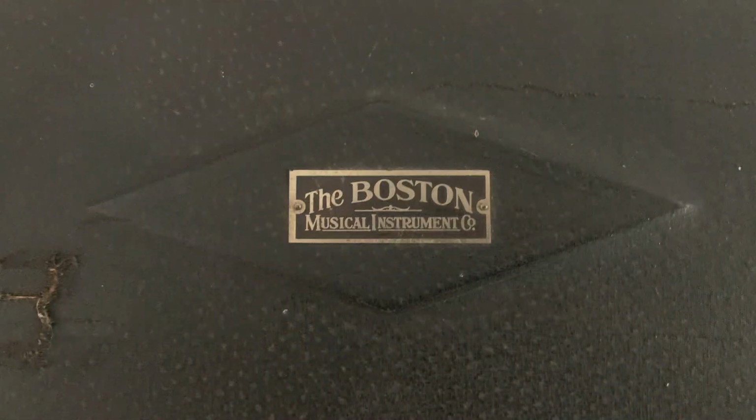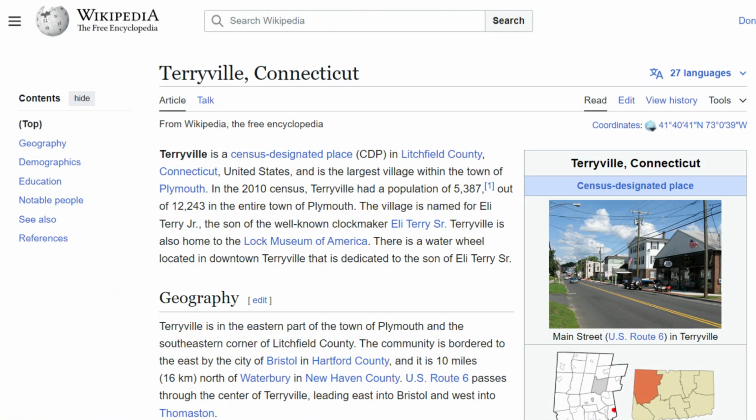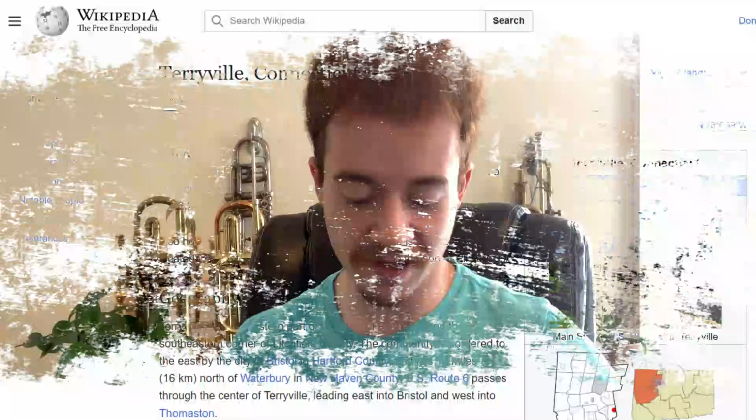We're going to start off here with the case, which we'll see says the Boston Musical Instrument Company. That is indeed who made this instrument. We've got some latches here that say Eagle Lock Company, USA, Terryville, Connecticut. I don't know my geography well enough. I think that's what that says, but it's just a little bit faded. Let's open this thing up.